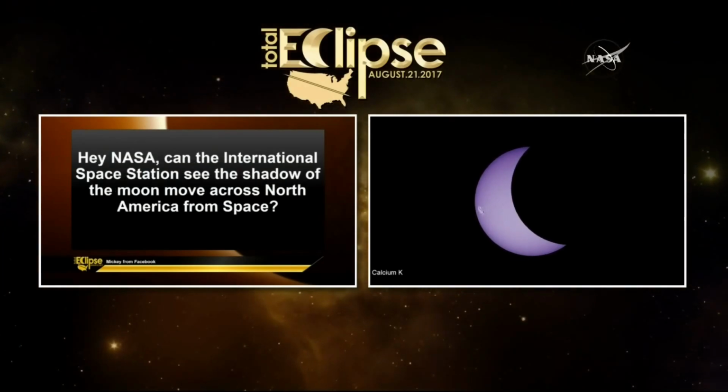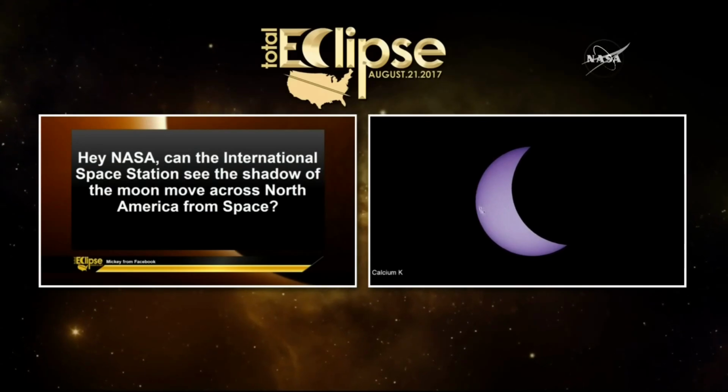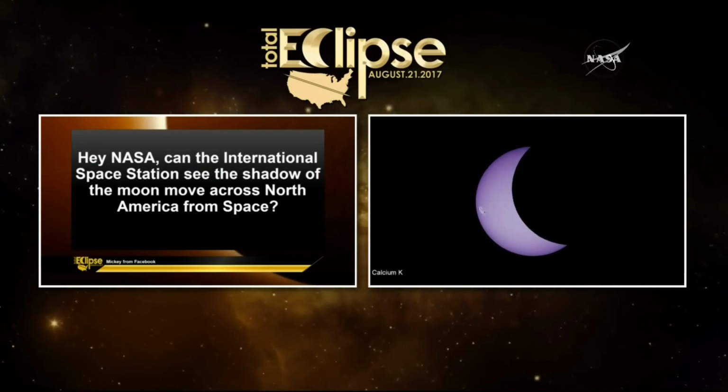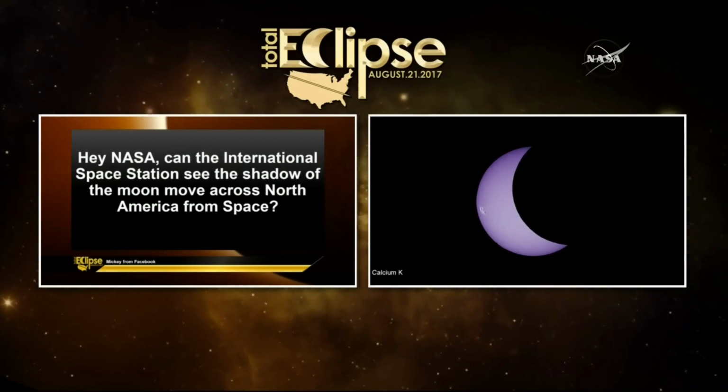Okay. This is Mickey from Facebook. Hey, NASA, can the International Space Station see the shadow of the moon crossing America from space? Do they have that view when they're looking from space? They do, and that's what we're hoping to see from them, yes.